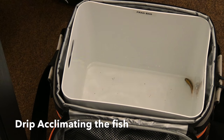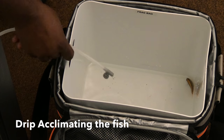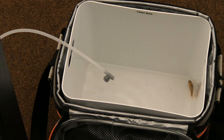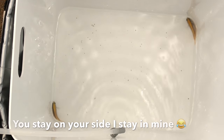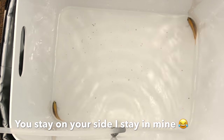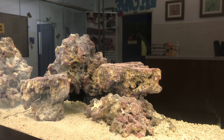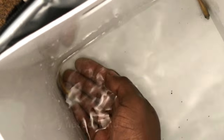So I thought about the cost, and I could just get it that easily. I said, why not? Damsels are relatively inexpensive, so I went ahead and got these 2 damsels to start the reef tank. Right here, you see I'm doing a drip acclimation, and both damsels are in the corner. They don't want to have anything to do with each other, even though they came from the same tank.